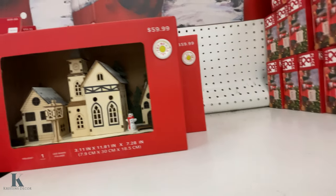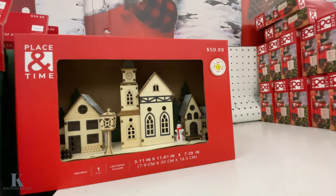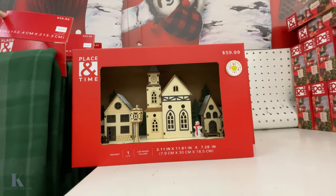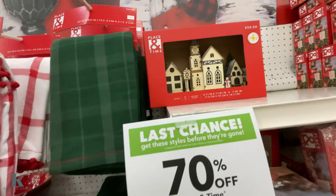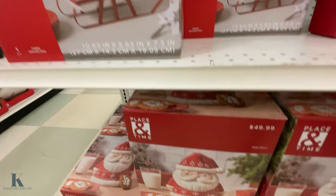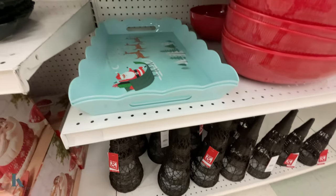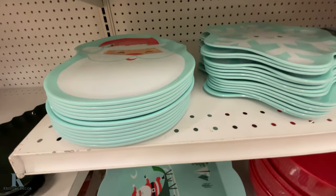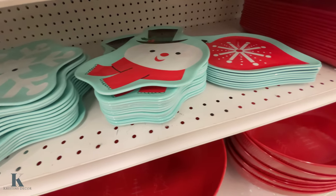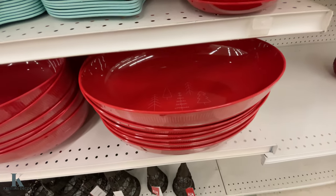Look at this one. Look at this cute house. Let's see if I can put down my poinsettia. It's getting caught in my hair. And press it to see if it works. No, it doesn't light up. But 70% off for that as well. And look at this cute little sleigh cookie jar. We have some of these festive little trees, this cute little tray, and these plates for the kids, the Santa, Snowflake, Frosty, the Christmas ornament, and this nice little bowl.